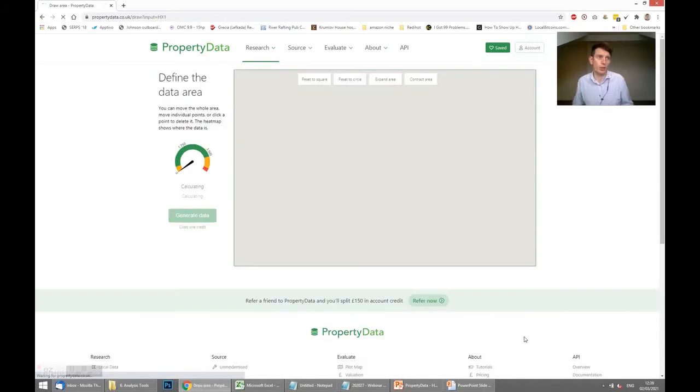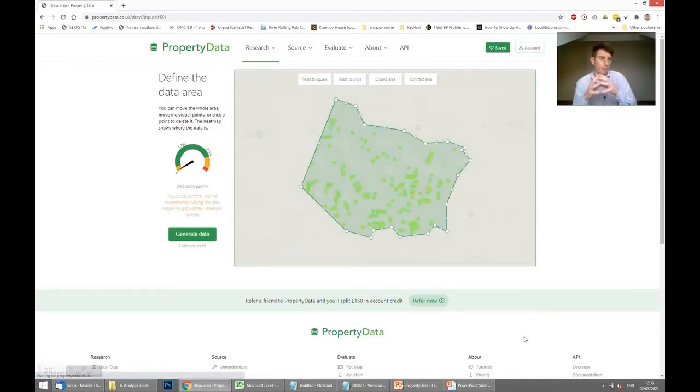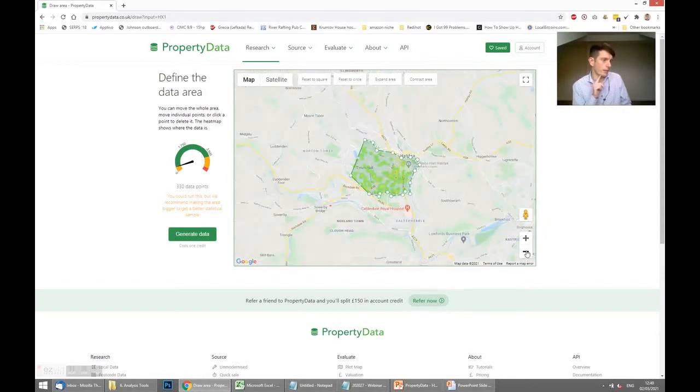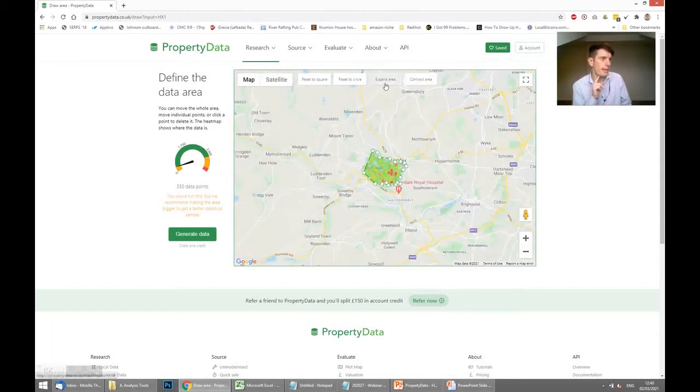What I've done there, just to point out, is I've said in my little PowerPoint slide, we're going to head to a gold mine area. So I've worked out one that we're going to use, and we're just having a look here. So 598. I'm going to click generate data, and that's going to bring up all the properties that are on the market for sale in that area.